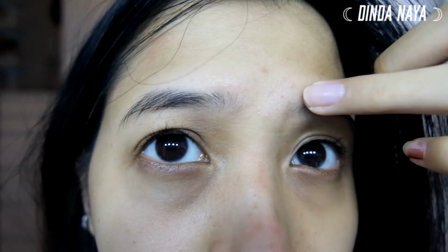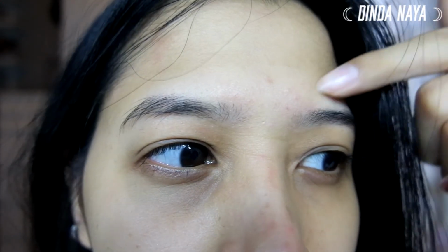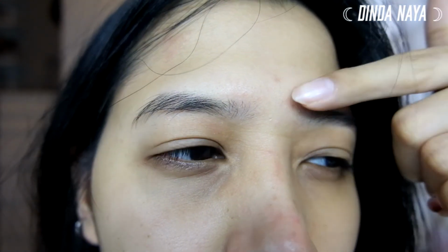I already know what are the products that I like and what are the products that I don't. Now before moving on, I want to zoom you guys in because this is the reason why I don't like the product. I hope you guys can see here in the middle of my forehead, between my brow, it is very dry and there is some tiny pimple, and that never happens to me.